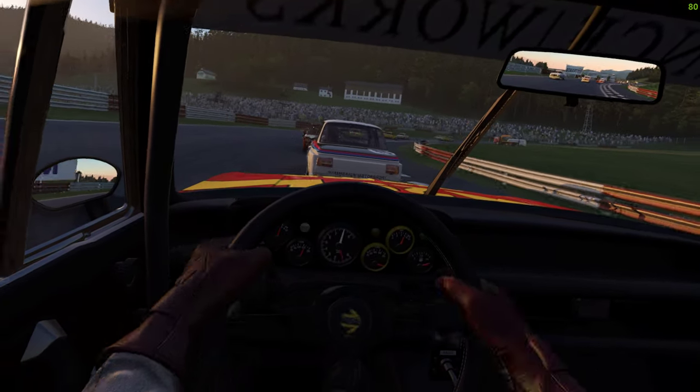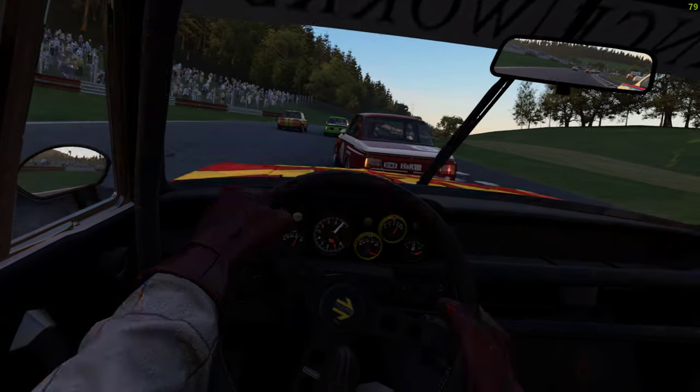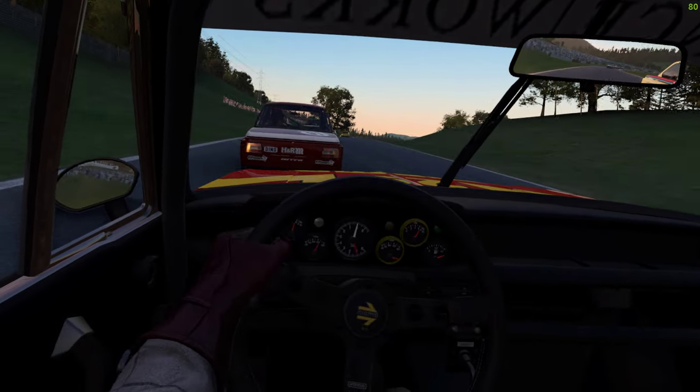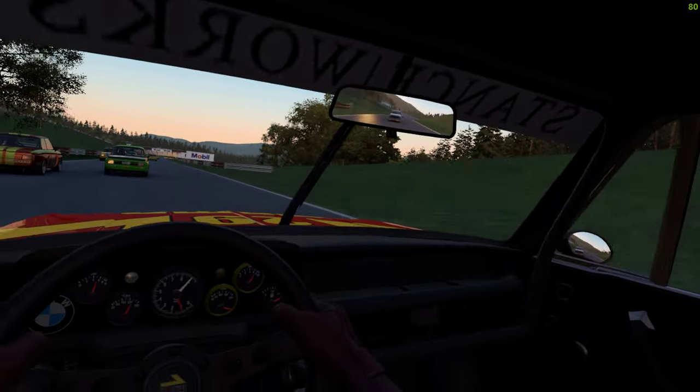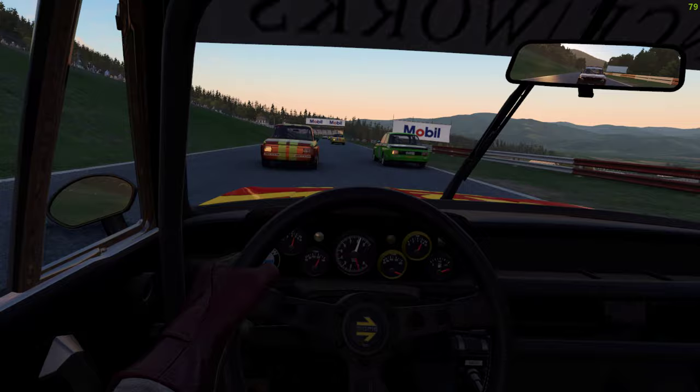Okay, we around the outside. Trying to keep that back end in check. It's a fourth, cut back in. Into fifth. Away we go.